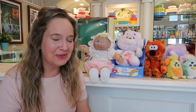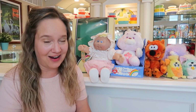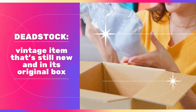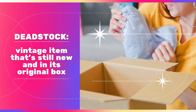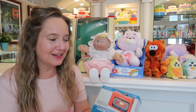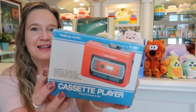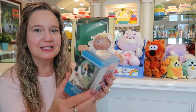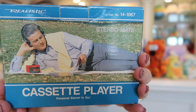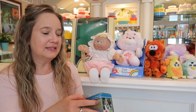Another theme for this month was things in original packages, like deadstock. So I found some different things. The first one, this cassette player. I love to buy things like this, partly for the product, but mostly for the packaging. Like, look at this dude. He is just chilling there with his little kind of knockoff Walkman cassette player.